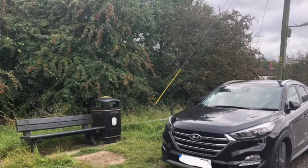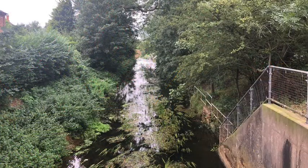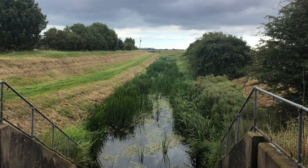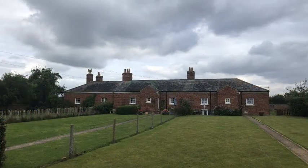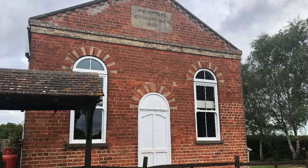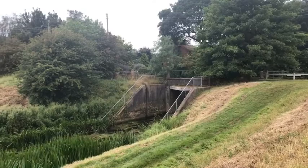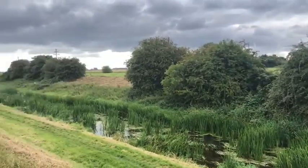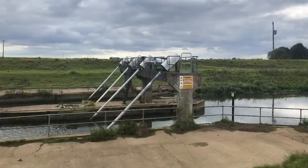So guys, we have just arrived at Tetney Lock and we have just parked the car down from the Crown and Anchor. This is the disused Tetney Lock.